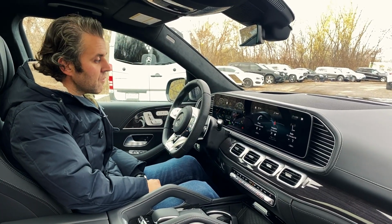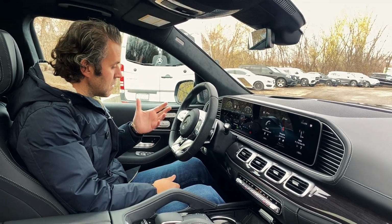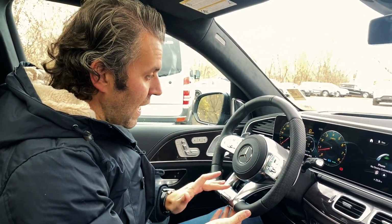Now, the first thing that I love about this is, of course, the steering wheel, something that you rarely see in three-row SUVs. You have a performance steering wheel with beautiful grippy sides, and of course the flap button, and then you have the AMG badge.